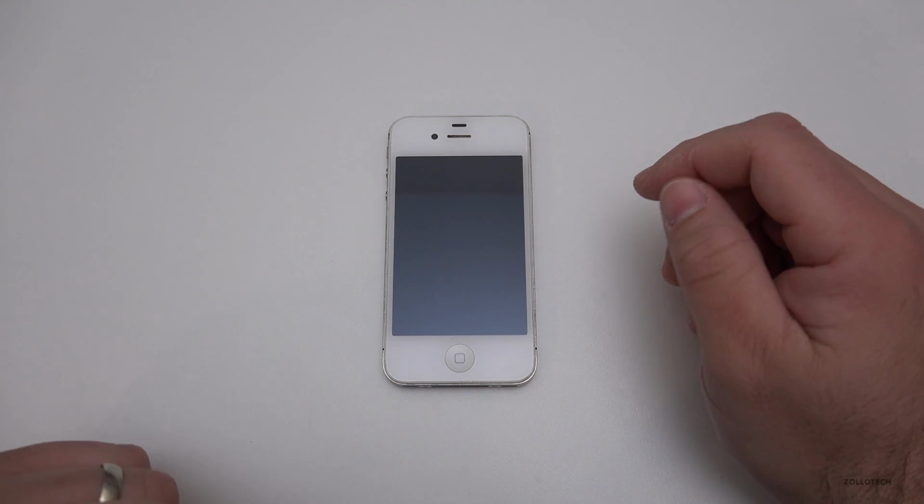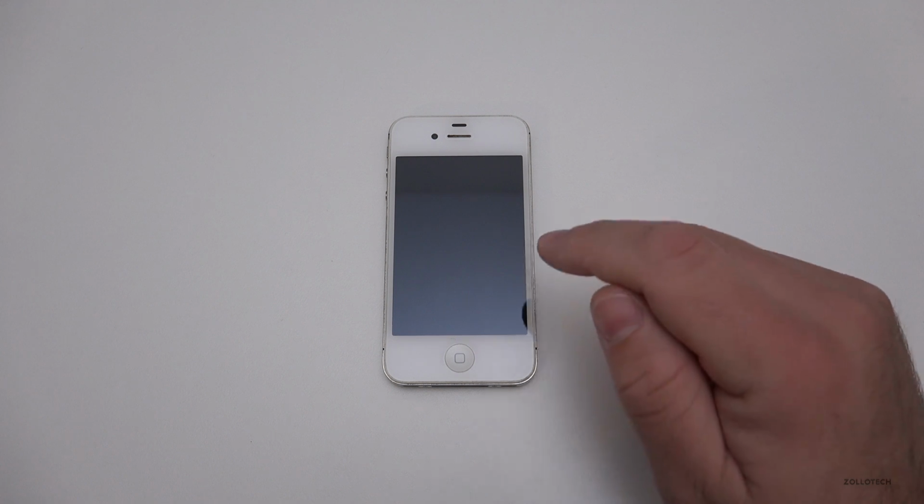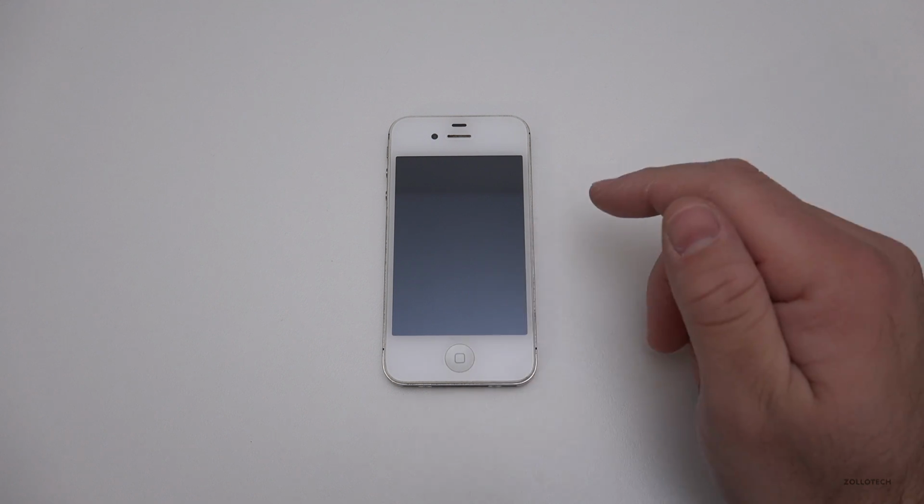With the anniversary of the original iPhone being about 10 years ago, it was 10 years ago a few days ago, I thought we'd go back and look at the last of the Steve Jobs era when it came to iOS and the iPhone itself.